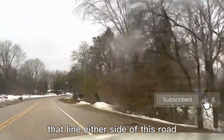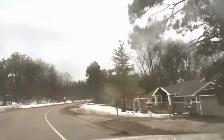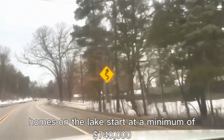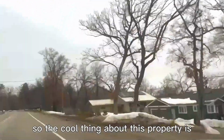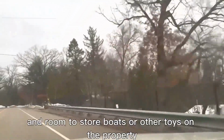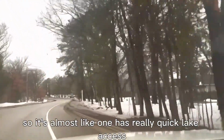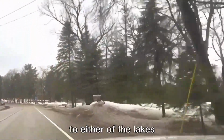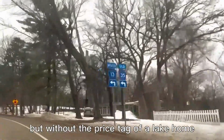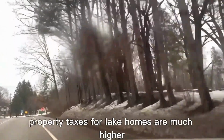Lots of beautiful homes line either side of this road, and they have lake access as well. Again, it's a gloomy day. Homes on the lake start at a minimum of $740,000. So the cool thing about this property is it's listed for $499 and just a very short drive to either lake, and room to store boats or other toys on the property. So it's almost like one has really quick lake access to either of the lakes with the property that I showed you earlier, but without the price tag of a lake home and without the taxes that are associated with a lake home. Property taxes for lake homes are much higher.